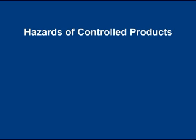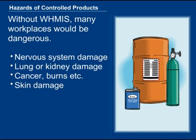Hazards of controlled products. Without WHMIS, many workplaces would be dangerous. Lack of knowledge about controlled products used at the workplace can cause serious injury and possibly death. Exposure to controlled products can cause many health problems, including nervous system damage, lung or kidney damage, cancer, burns, and skin damage. Additionally, some controlled products can cause fires or explosions and are considered to be safety hazards.